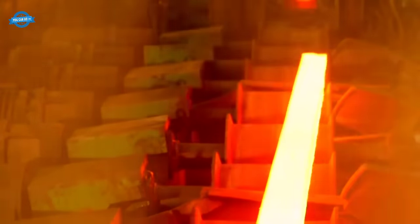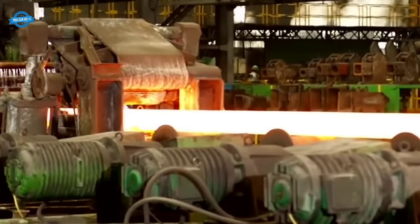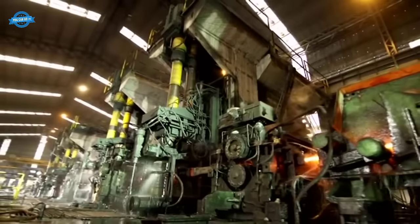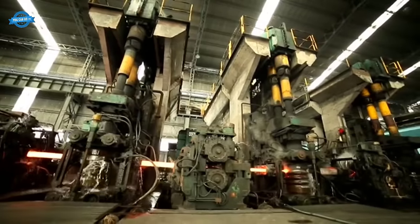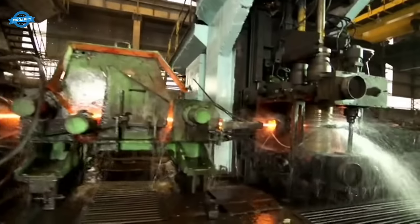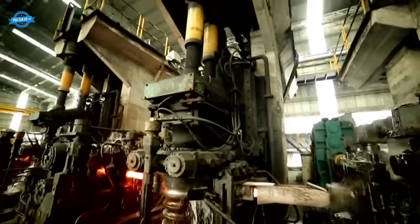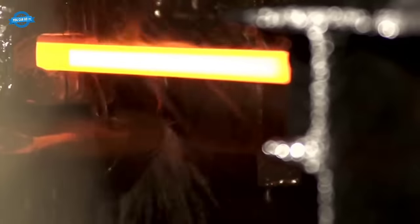After descaling, the billets are sent to the rolling mill. AKS uses a rolling technology that combines horizontal and vertical stands. This unique feature allows them to roll the billets into desired shapes without continuous turning, which can harm the inner particles of the billet and reduce the strength of the steel bars. The combination of horizontal and vertical stands avoids this issue and increases the density of the material.